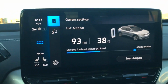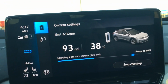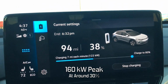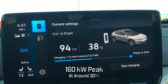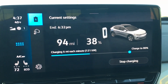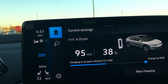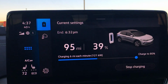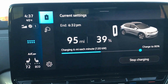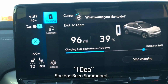Okay, checking in at 38%. Right before 30%, it flirted with 160 kilowatts, very briefly. Then hung around in the 150s until about 35%, and it's been ticking down since. Still predicting 2 more hours till we're at 80%, which is patently ridiculous. So really have no idea what that strange calculation is.